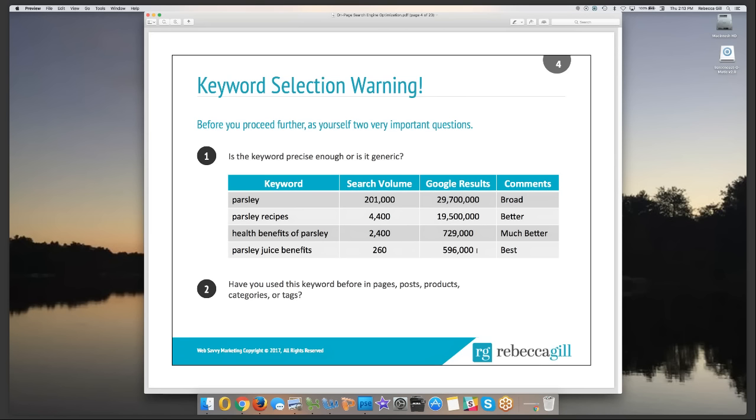And that's why you really have to take the time to make sure that what you're picking for your keyword phrase is about your content and is going to relate to the target demographic that you're serving, so that you can provide them a quality answer or solution to whatever their problem is. So then the next thing that I always ask people to do is consider this keyword and ask yourself if you've used it before. Is it on products or posts or pages or even categories and tags?